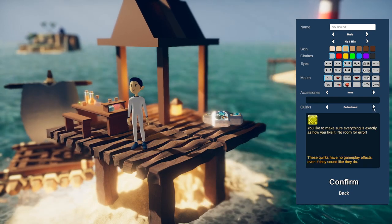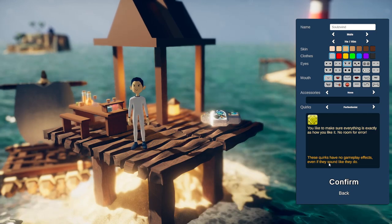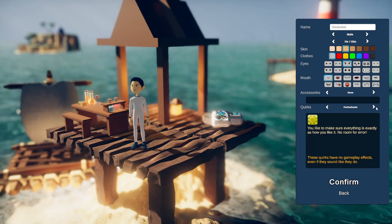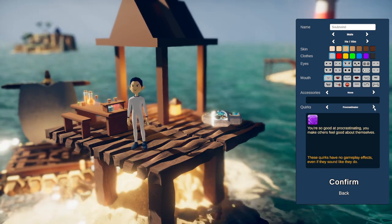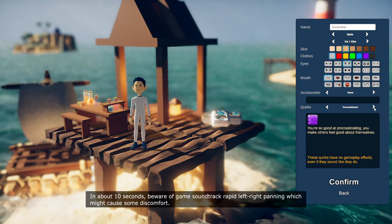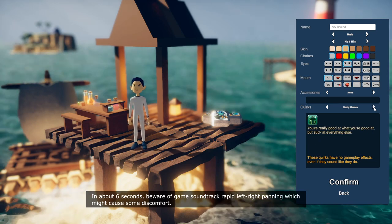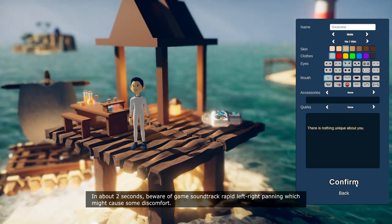Quirks. These quirks have no gameplay effects, even if they sound like they do. Perfectionist, you like to make sure everything's exactly as how you like it, no room for error. Procrastinator, oh, I am very good at procrastinating. Food lover, hopeless believer, nerdy genius, oh my gosh. Let's go with nothing for now.